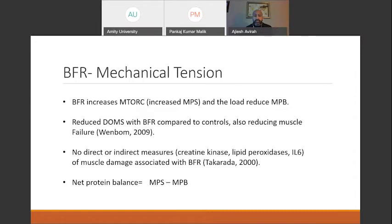With high intensity training, your muscles get sore from lactate accumulation and muscle breakdown. With BFR, because we are using decreased load, like 20% or at most 30% of the repetition maximum, we do not get delayed onset muscle soreness. Some researchers have shown that with BFR, there are no direct or indirect measures of muscle damage, such as creatine kinase or lipid peroxidases. Protein balance depends on muscle protein synthesis and muscle protein breakdown. If synthesis is positive, we get more hypertrophy.